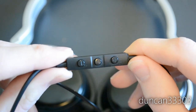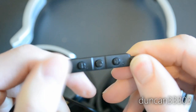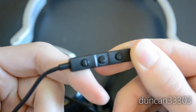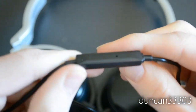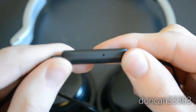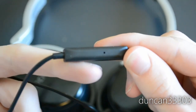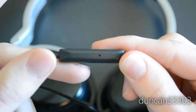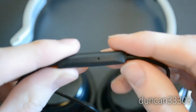One good feature about these headphones is that they do have controls for your iPod or your iPhone. As you can see here, you have your plus and minus. You can adjust your volume, as well as skip your songs. If you flip it over on the back, you'll see it has a small microphone port. We can use voice control, or just use it as a general microphone to record things. Now, I actually was really impressed with the microphone.